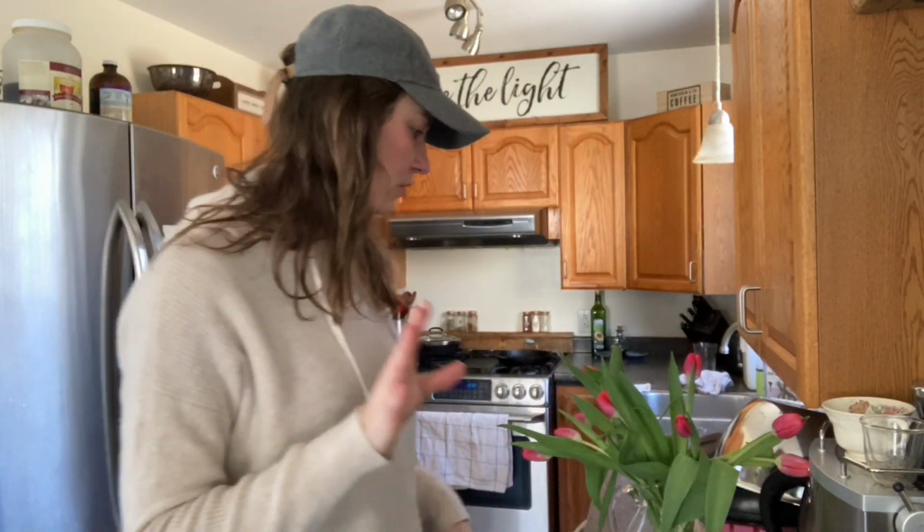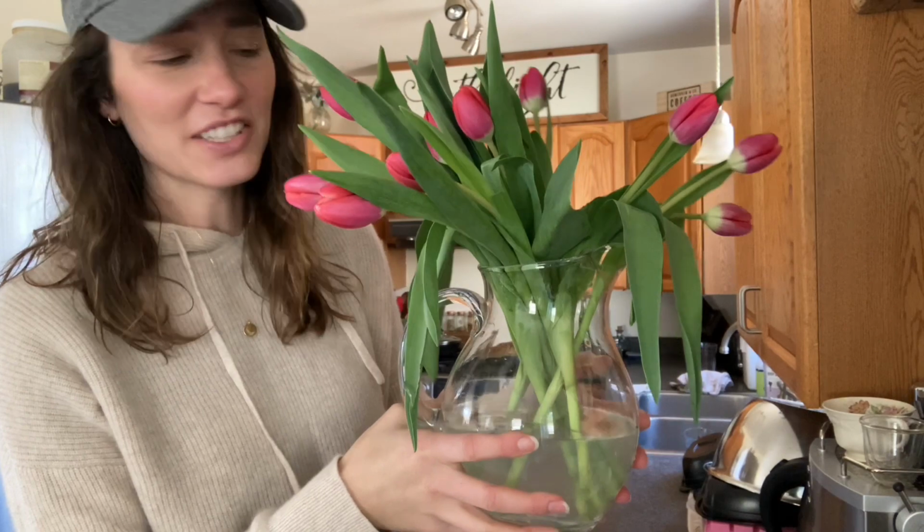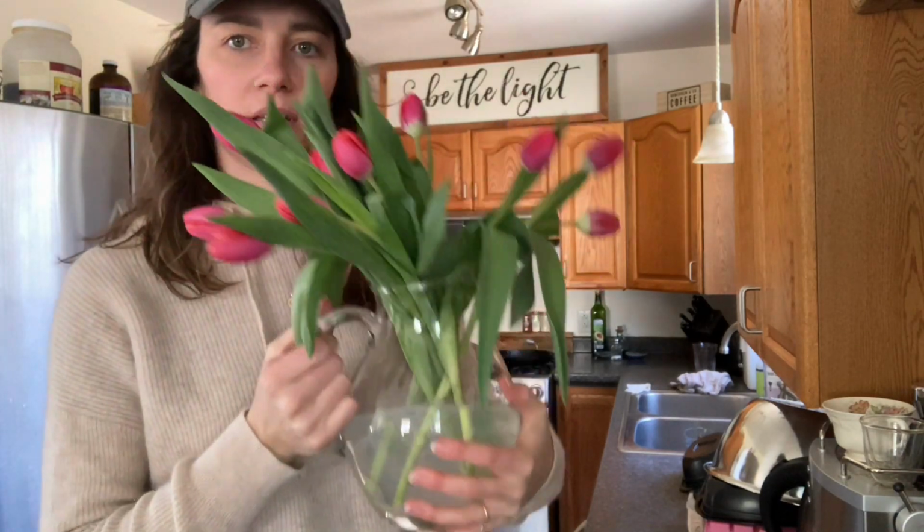Okay, we're home from the grocery store. I thought I would show you what I got really quick. Some really sad looking tulips. I don't know if you're supposed to cut these off. Like, these ones are sticking straight up and they look really pretty, but these look dead, so tell me what I'm supposed to do.